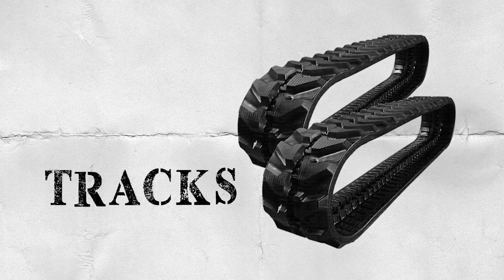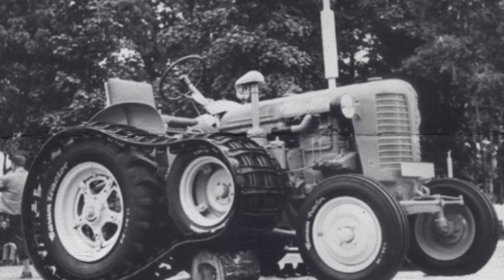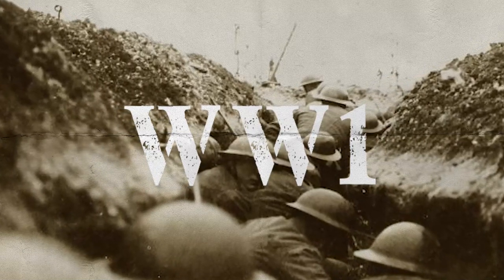The final step in the development of modern armored fighting vehicles was the adoption of tracks instead of wheels. This transition became inevitable with the introduction of tracked agricultural tractors. However, it wasn't until the outbreak of World War I that there was a compelling reason to make this shift.